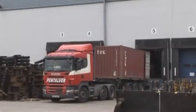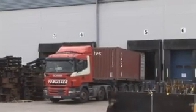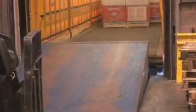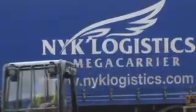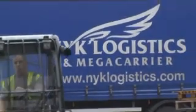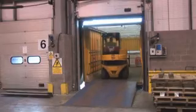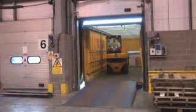We vary between 50 and 100 containers per week from overseas, plus a similar number of rigid vehicles and curtain-sided vehicles from Europe and other parts of the world. Obviously we're experts in just-in-time logistics, so time is of the essence.